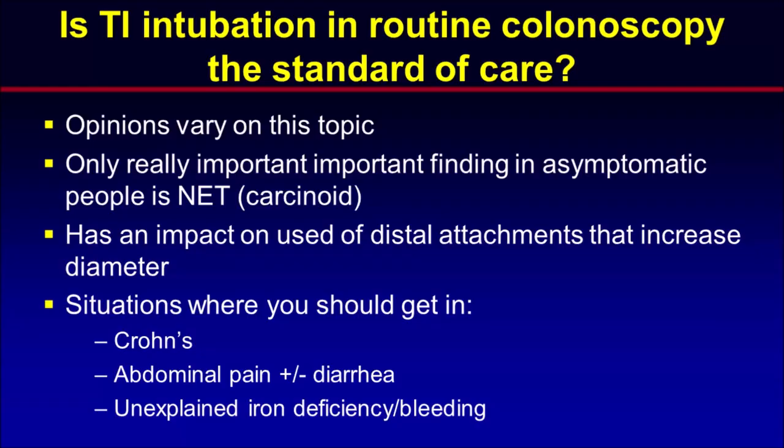This week, techniques for intubation of the terminal ileum on the ASGE SUTAP tip of the week. So first is TI intubation in routine colonoscopy, the standard of care. Opinions vary on the topic.